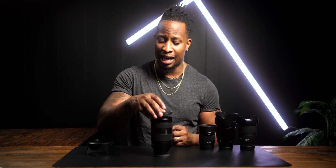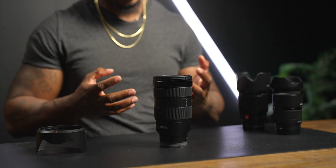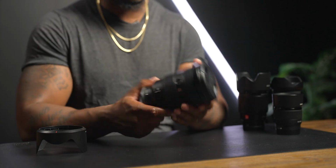Now, the thing about the gangster mode 24 to 70 is it's not like super clinically sharp. It's actually not like the sharpest lens ever. However, I really love that about this lens. Woo, I'm getting hot. It has character. It has like that cinematic, saucy look that I really love. The images coming out of this lens are just so freaking dreamy in pictures and also in video. It is hard to not use it because it's so good across the focal range. Sure, it's big, it's heavy. You know what?